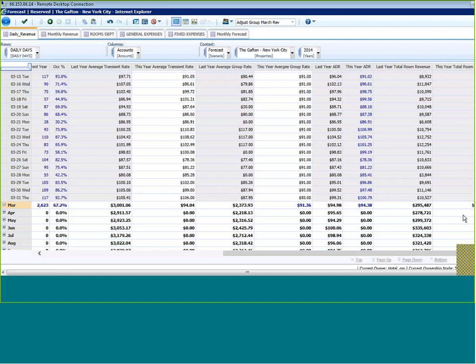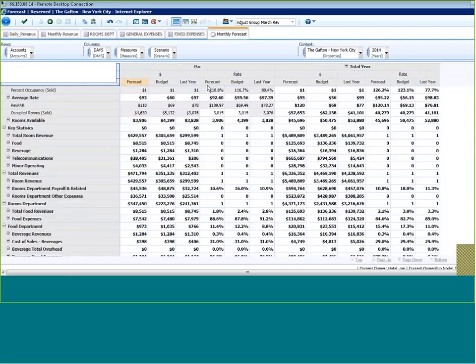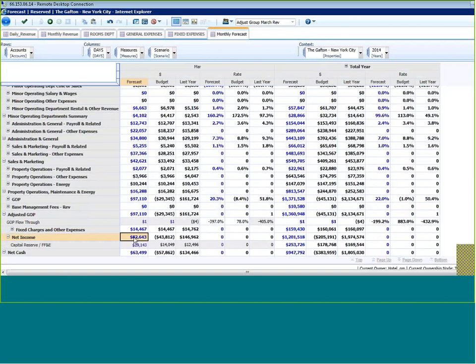Okay. Now, if I jump to rooms, you'll notice that a bunch of my expenses have changed as well. My rooms occupied went up, so some of my expenses go up as well. And if I jump to monthly forecast now, I can actually drill down and see what my new net income is based upon that new revenue.